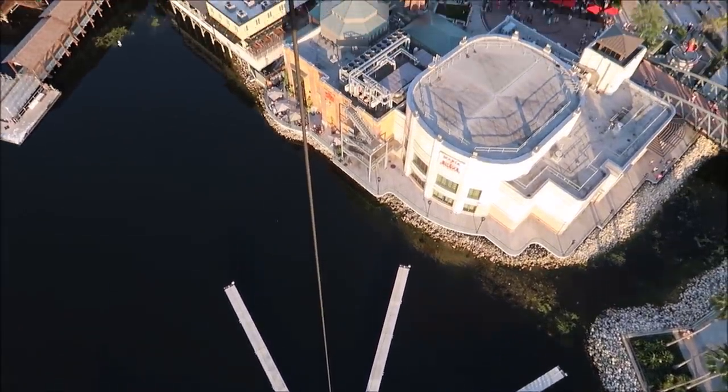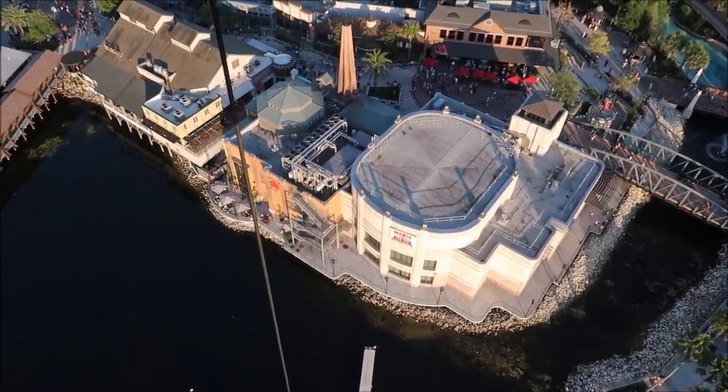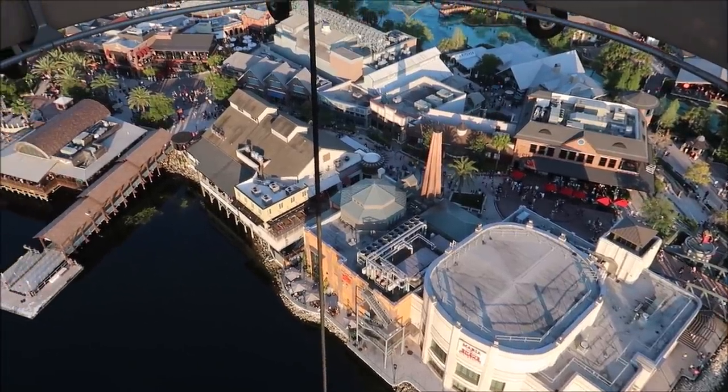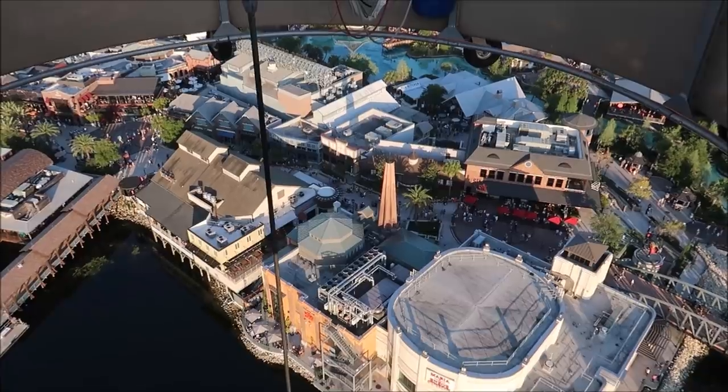And everything's happening. So this is all of Maria and Enzo's, the Edison. They have the Boathouse, STK. This is just mind-blowing seeing all of Disney Springs like this. I'm scared to lean forward.